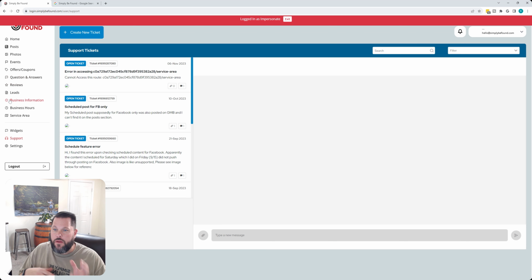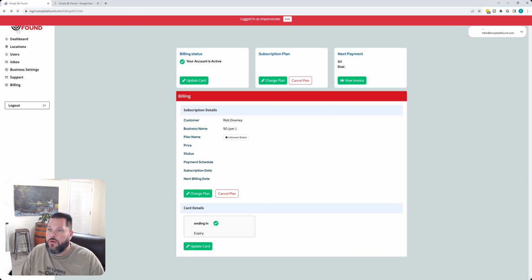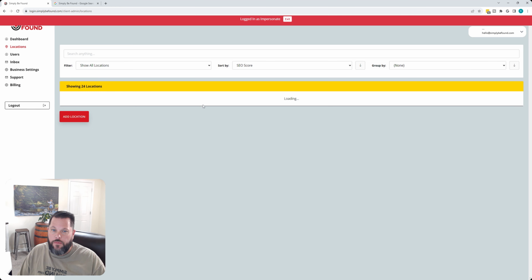That other screen is mainly for when someone comes in and they have multiple locations. If you ever get stuck in it, you can click on locations. Here, I'll go back to it real quick so you can see. You can just come up here to locations, and when you do, it'll load all of your locations up.